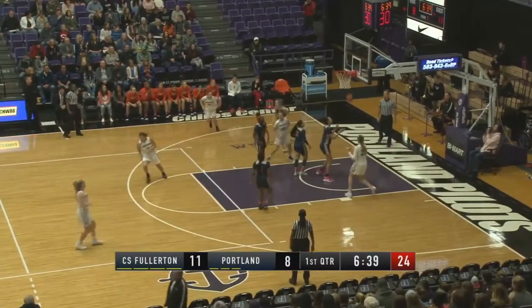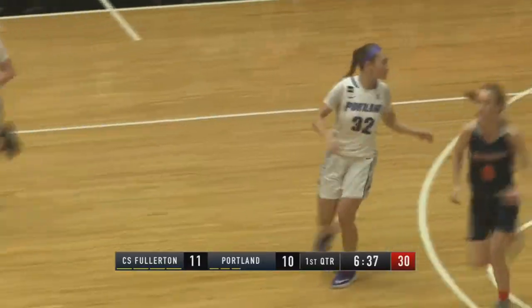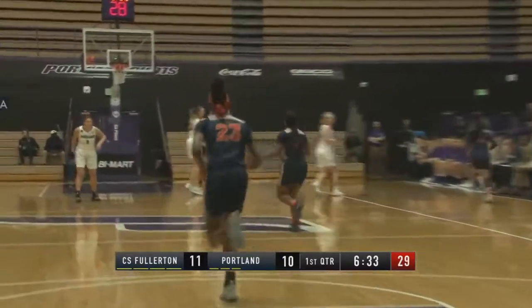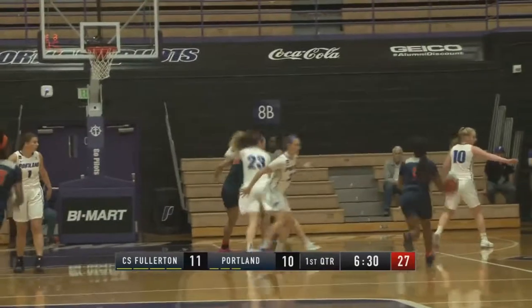Slaga splits a double team off the glass for two. Great drive by Slaga. Like I just said, they're aggressive offensively and early in the offense. Both teams over 50% early on.